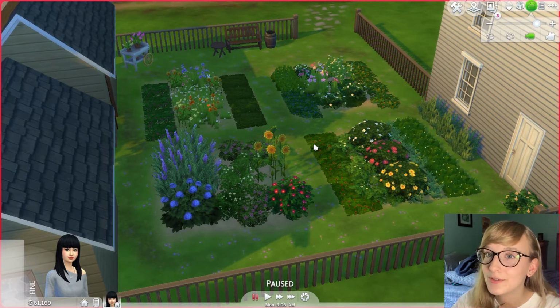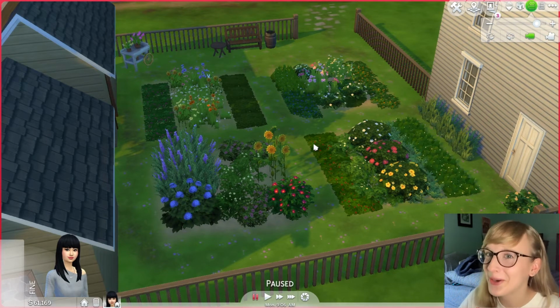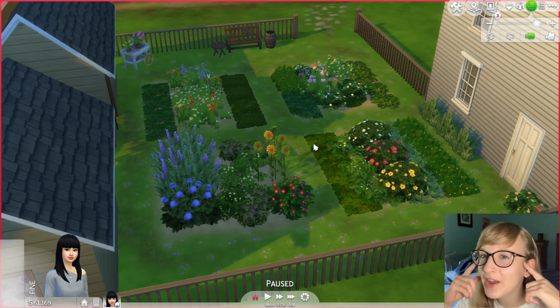I'm a poor graduate student. I only have the base game. I'm sorry. This is all I can do. So yeah, we have a flower garden. Let's just pretend some of those flowers are going to turn into fruits. Let's just use our imagination.